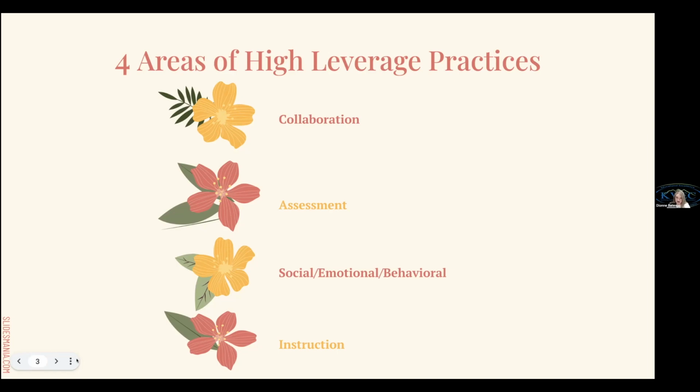The next component is social, emotional, and behavior. Here we're talking about a consistent learning environment, a respectful, organized learning environment that's conducive to learning for students. There's also the piece around feedback, and how important positive and constructive feedback is to deliver to students around behavior. We teach social skills, and we have functional assessments to help support students around behavior. If you want more information or learning around that, you could look at that section of the high leverage practices. The last section then is instruction.